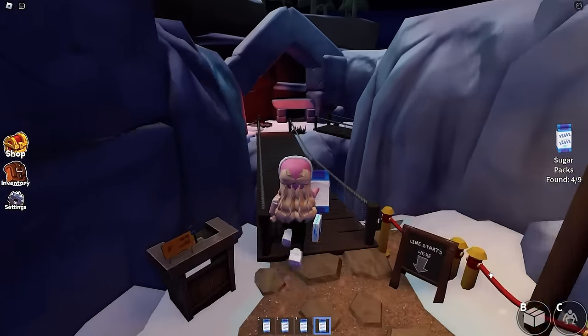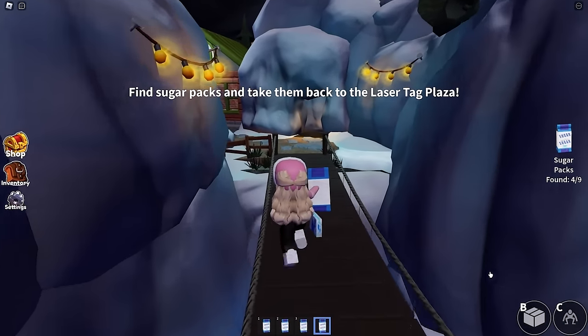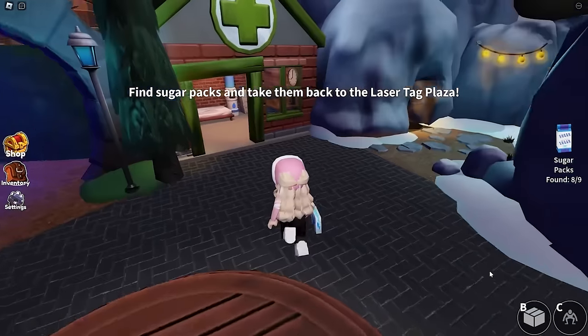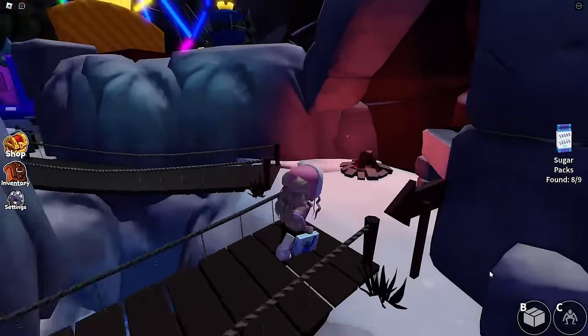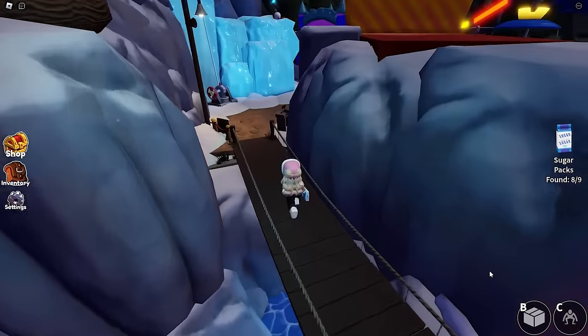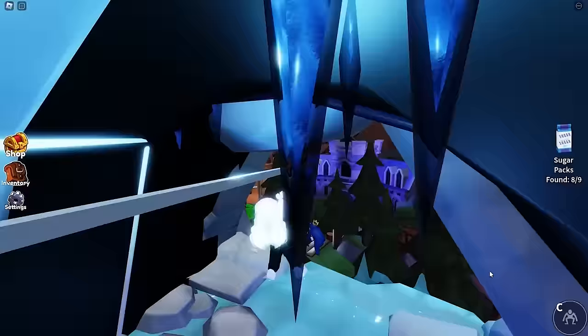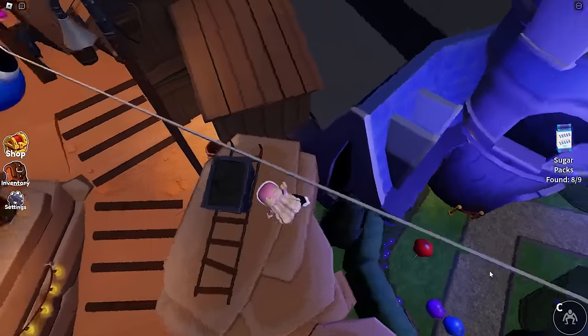Yes, hopefully, I find the last one, too. And now I am going toward the laser tag area. Oh, bro, it's not laser tag area, it's laser tag plaza. Anyways, let's go. It seems like now they both are in a mood to go away from this place. And now I'm going to take the last one and put it in the laser tag plaza. Alright, I get it, but still, I am coming. If they don't go, then I will help you out.